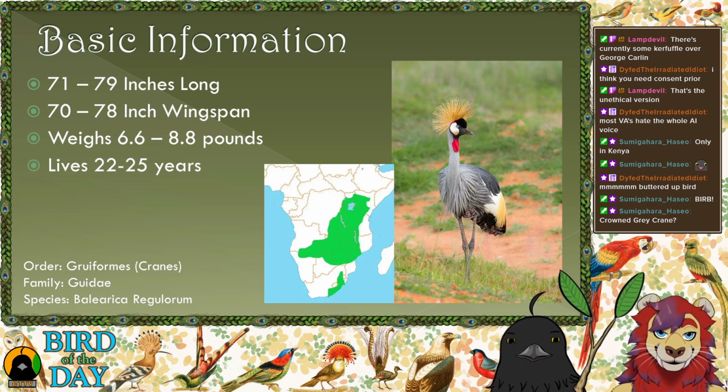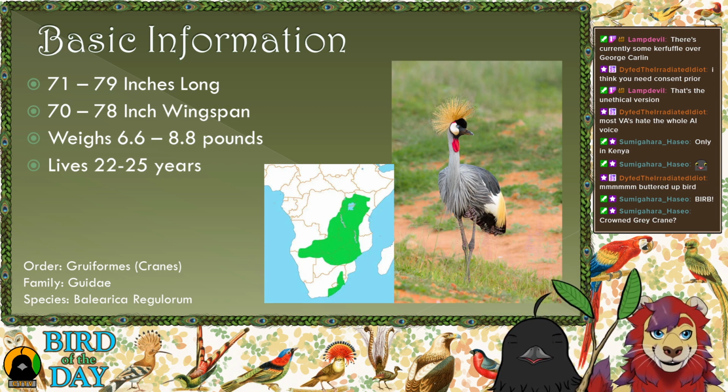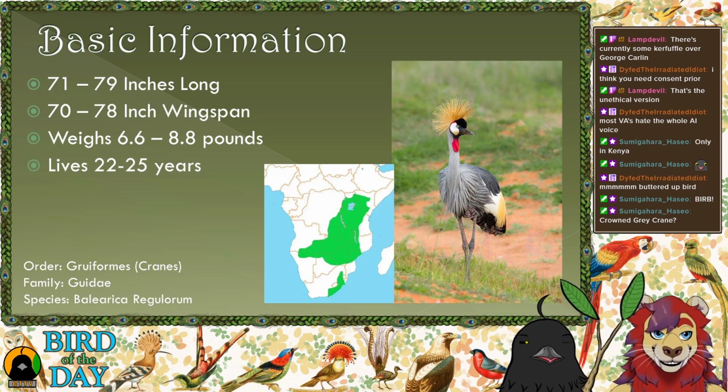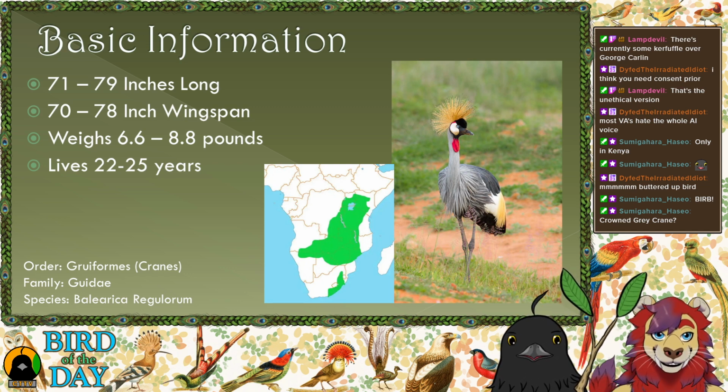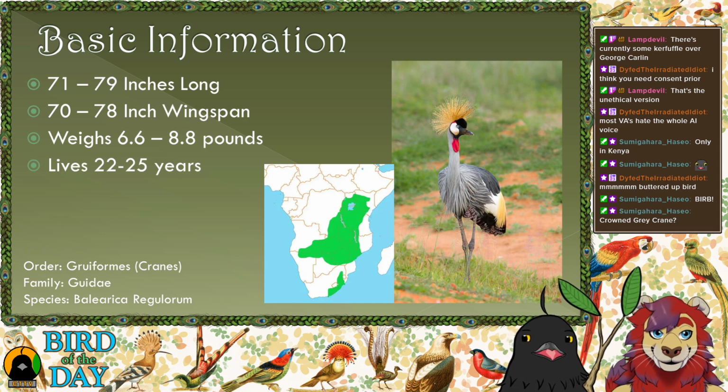And they're big birds. 71 to 79 inches long. Holy crap, that's a big bird. That's a really big bird. Hey, he's a 6-foot bird. And their wingspan, just as wide. Their wingspans are regularly over 6 feet long. So, yeah, big old birds.